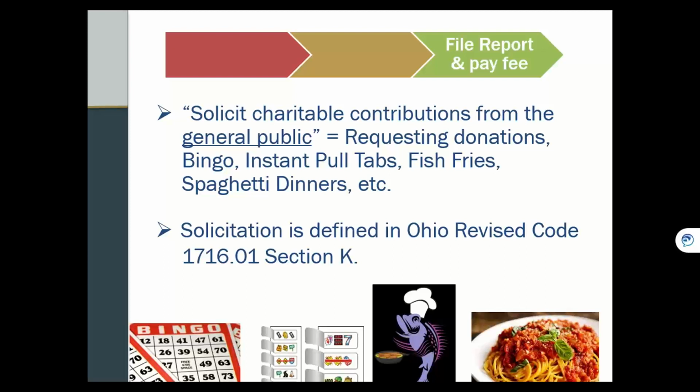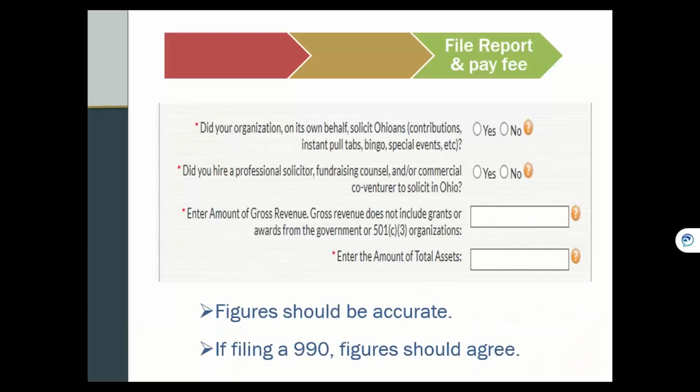We understand that mistakes happen, but if you make a mistake and your answers or figures need to be corrected, you're going to need to email us what the mistake was, along with the organization's name and EIN. Once we receive this email, our staff will work to make the needed corrections. So you're going to need to know your gross revenue and your total assets, which remain at the end of the year. And those may be the only 4 questions that some people are asked.